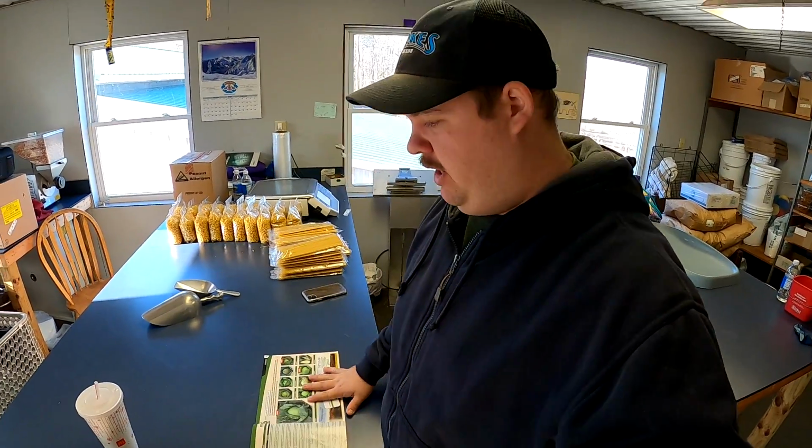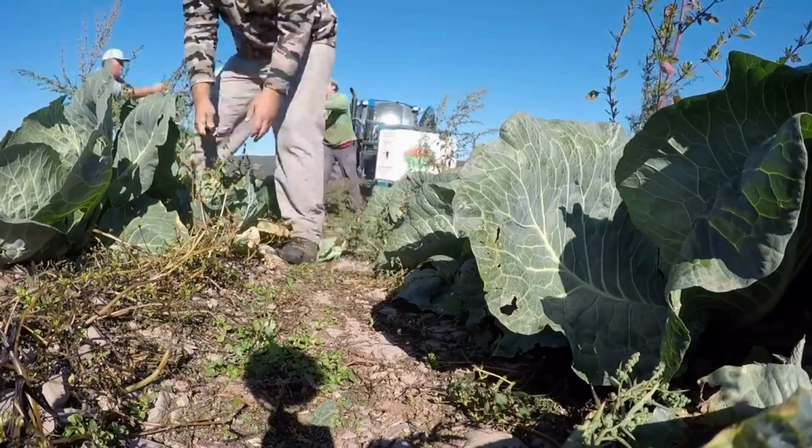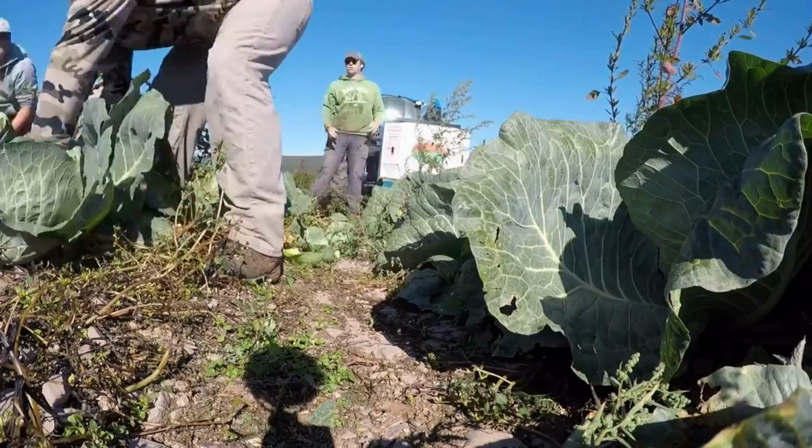Even though Bronco and Nixon, their day variety is very close between 80 and 83, Bronco stays smaller and Nixon gets a very large head on it. That's because Bronco is more of a farm market cabbage or a shipping cabbage, and Nixon is used for sauerkraut or coleslaws. Now, moving on to our 85-day cabbages, we have two varieties.